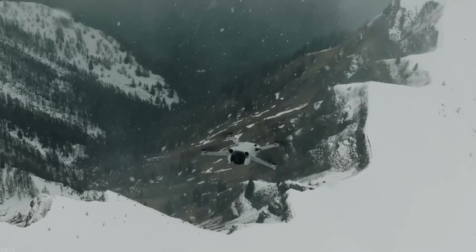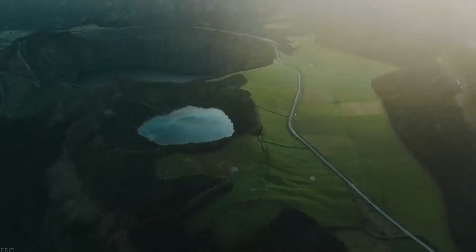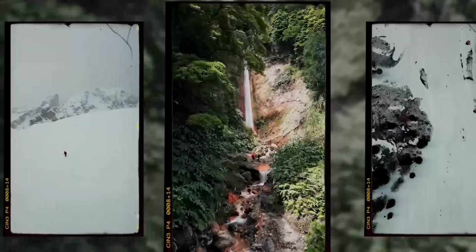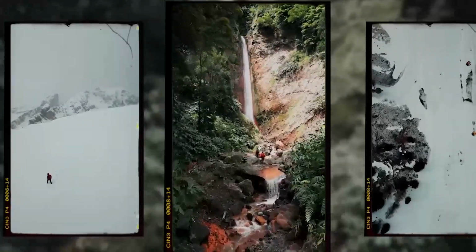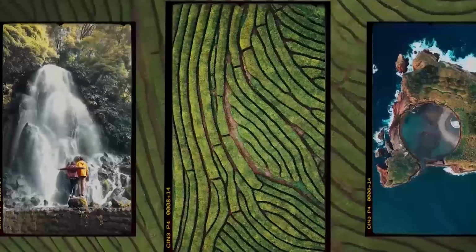The DJI Mini3 has a simple and intuitive interface that makes it easy to operate even for beginners. It supports various modes such as quick shots, predefined flight patterns, panorama, wide-angle shots, time-lapse, slideshow mode.